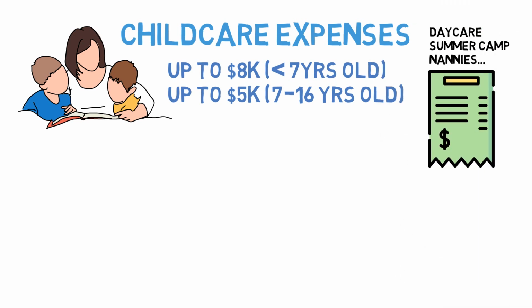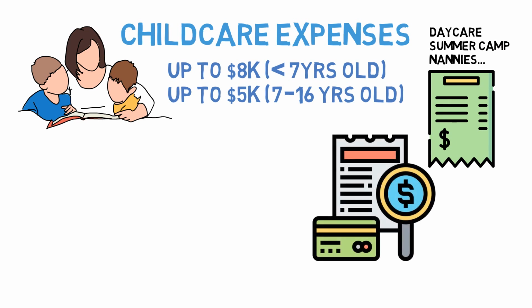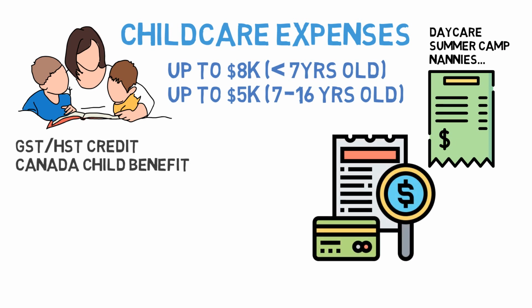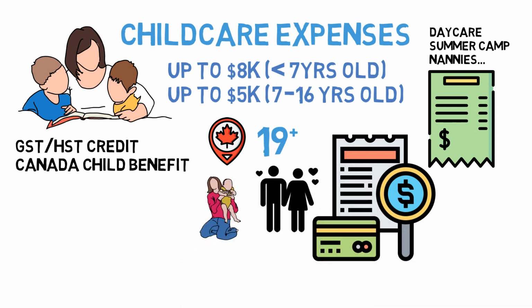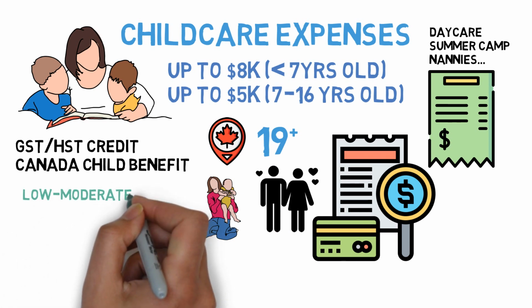You will need to file your tax each year if you'd like to get benefits like the GST/HST credits and the Canada Child Benefit or CCB. The GST/HST credit is not just for those with children. You're eligible if you're a Canadian resident and must be 19 years old or older, you have a spouse or common law partner, or you're a parent who lives with a child. In addition, it's for those with low to moderate income.